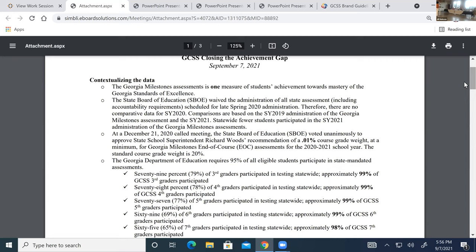Everyone recalls the upheaval of the educational systems across the world, and of course across Georgia, as a result of COVID-19. In response to that, the State Board of Education waived the requirements of the spring 2020 administration of the Georgia Milestones EOMs and EOCs, as well as the GAA and other assessments that happened after the March 6th notification that was sent out for the change in the way we address learning and teaching across the state.